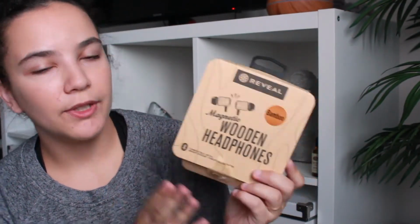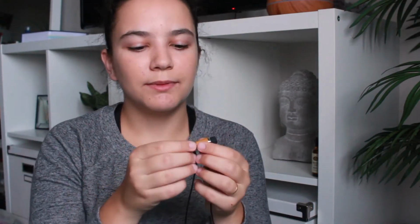They also sent me some magnetic wooden headphones as well in that package, and they're so cool, and I use them all the time. They have a little pocket so you can store them, take them to the gym, and they're just wireless Bluetooth headphones, and they're perfect.